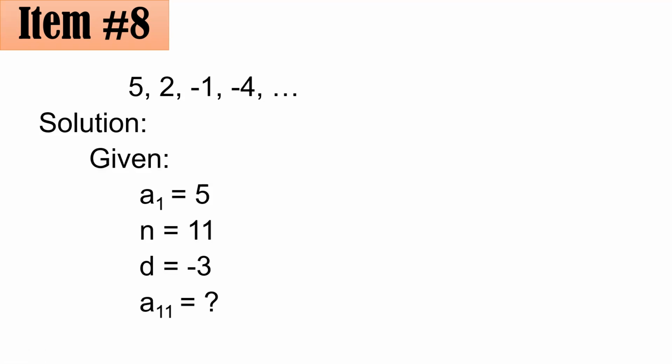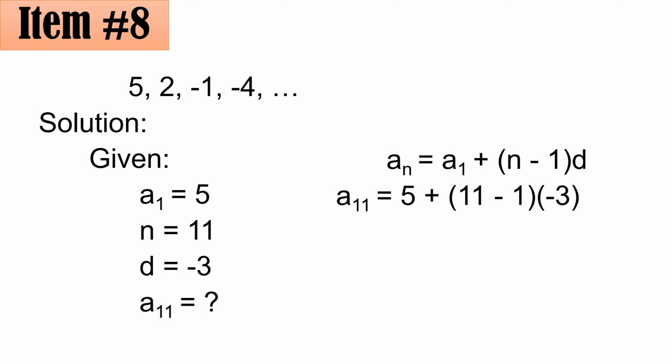Okay, and we're looking for A sub 11 and we can use the arithmetic sequence formula, which is A sub N equals A sub 1 plus N minus 1 times D. Ito po yung arithmetic sequence formula natin. So after this, by substitution, lahat ng N, papalitan natin ng 11.